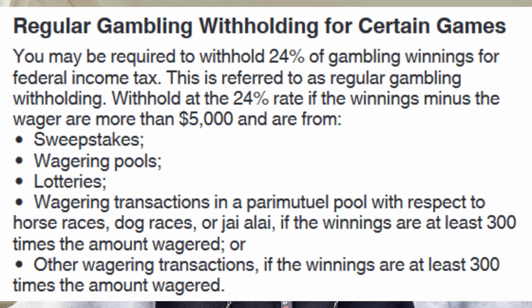Let's read it. So you may be required to withhold 24% of gambling winnings for federal income tax. This is referred to as regular gambling withholding. Withhold at the 24% rate if winnings minus the wager are more than $5,000. So it's a $5,000 threshold for withholding specifically, and are from sweepstakes, wagering pools, lotteries, and wagering transactions in a pari-mutuel pool with respect to horse races, dog races, or jai alai, if the winnings are at least 300 times the amount wagered, or other wagering transactions if the winnings are at least 300 times the amount wagered. Maybe HHR is part of this category as well. I don't know. But yeah, the threshold for mandatory withholding is $5,000 for these specific games.